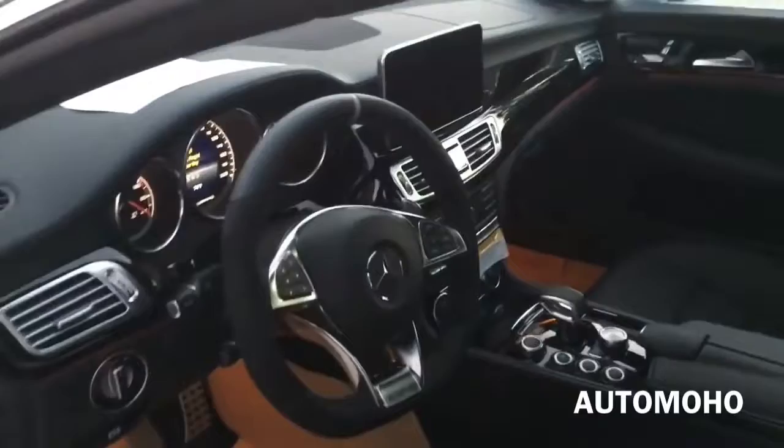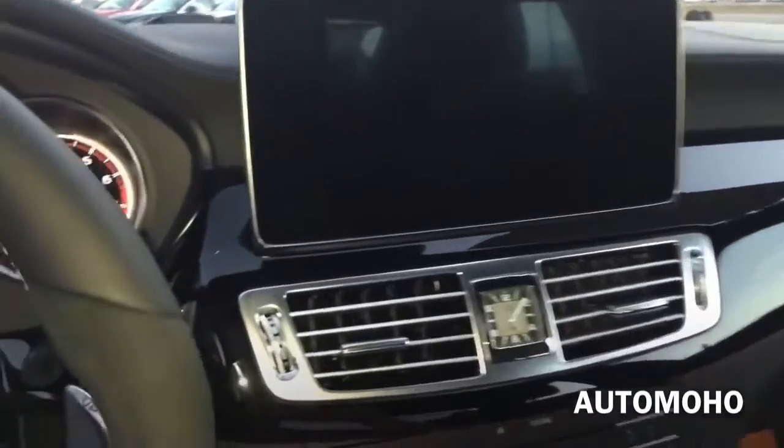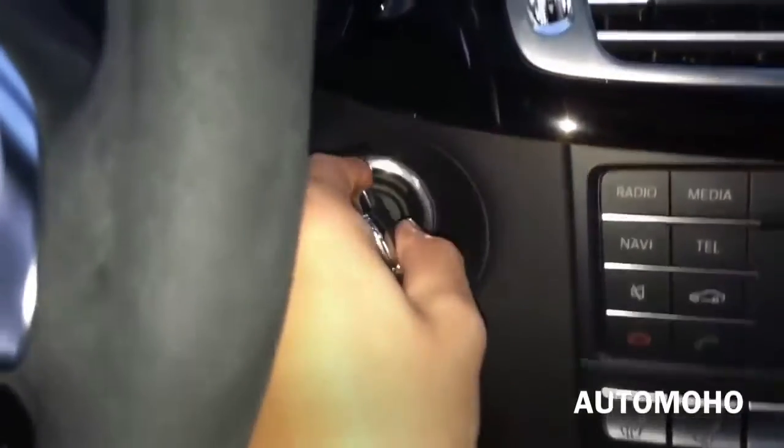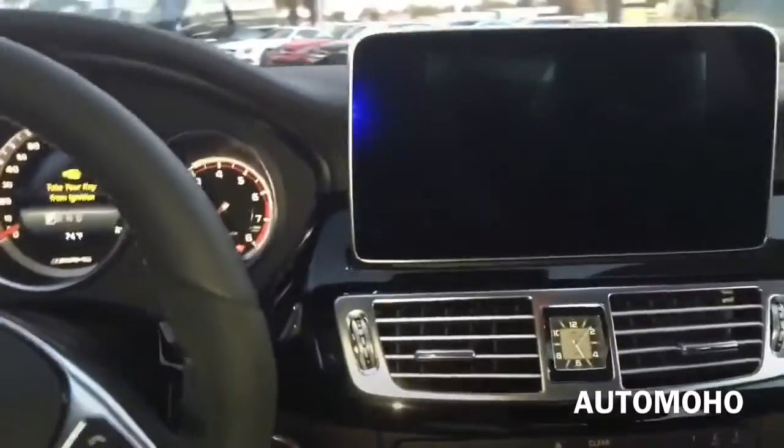Now let's jump into the driver's seat, start it up and see how it sounds. So with your foot on the brake, insert the key into the key ignition located on the right, turn it to start.